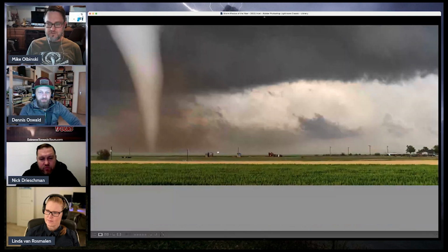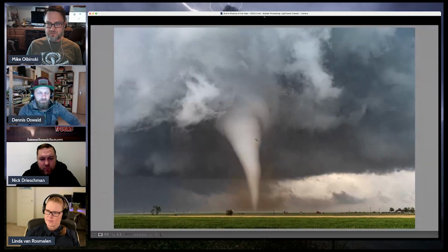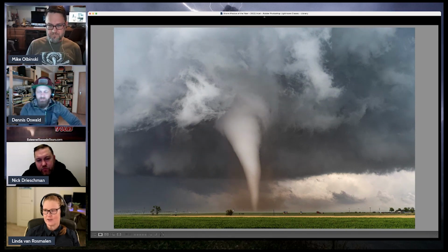Everything in the foreground is so incredibly sharp. Technically this was just done well, and it wasn't edited very heavy-handedly. It just feels super duper clean, and there's all this awesomeness in the foreground to give it scale. I just really like this one. Linda, what about you? Yeah, I also really like it.